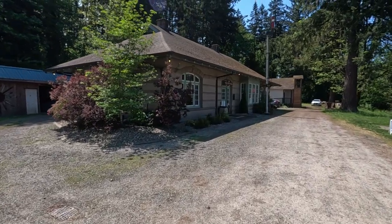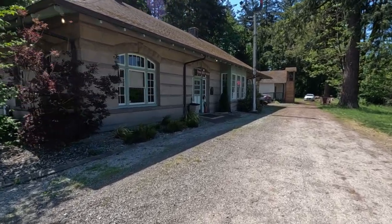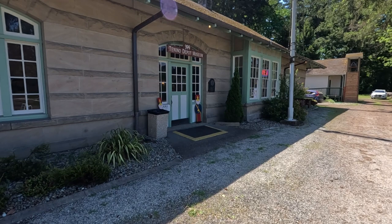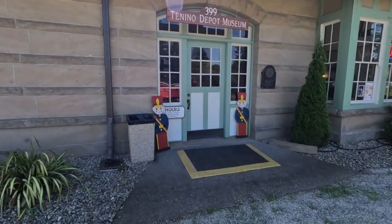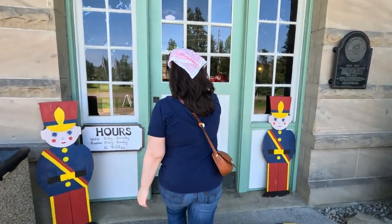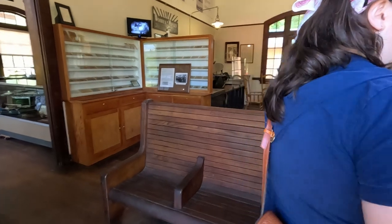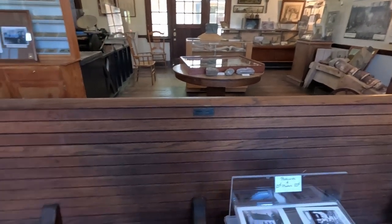So in front of us is the Tenino Train Depot. Well, let's go take a look inside the Tenino Depot Museum. After you. Hello.